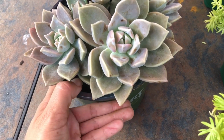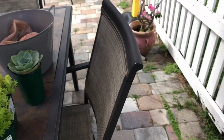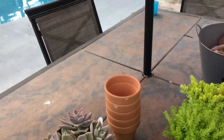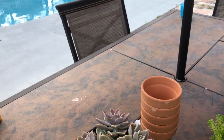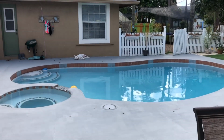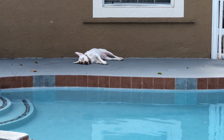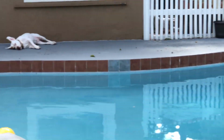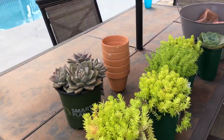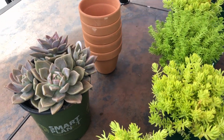So I wonder if this one is prone to mealybugs. Knock on wood, guys. Where's some wood? Here we go. I've never had mealybugs on my ghost plant, and I've had her for a long time. There's Maxie shot. Let's get a Maxie shot. She loves being with her mama. Maxie, what are you doing?